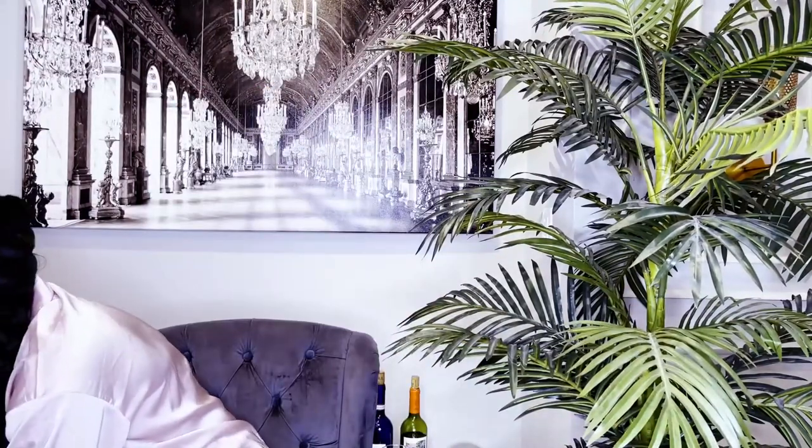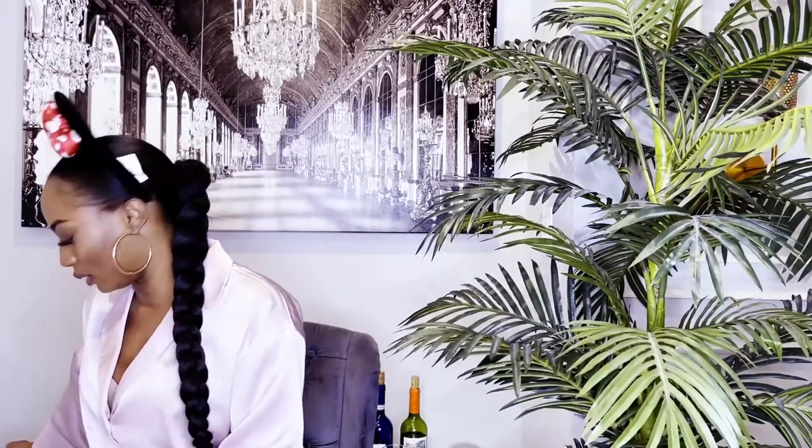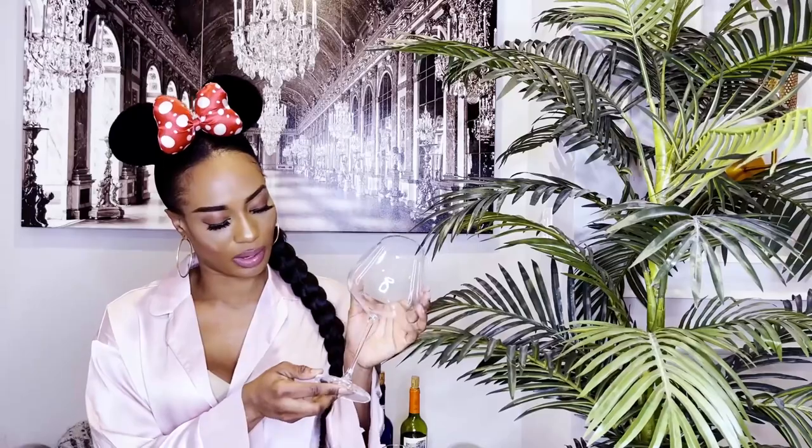This is the one for the white wine. See the stem? You see how skinny it looks? And of course, you could see the rim right here. I really like the stem, it's tall. So let me get out the other one for the red wine. So this one is for the white wine. Ooh, and this is for the red wine.